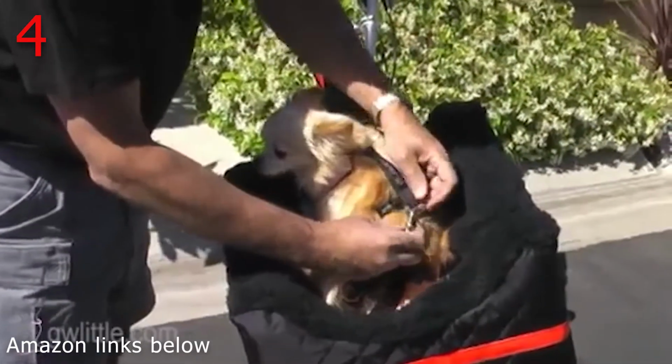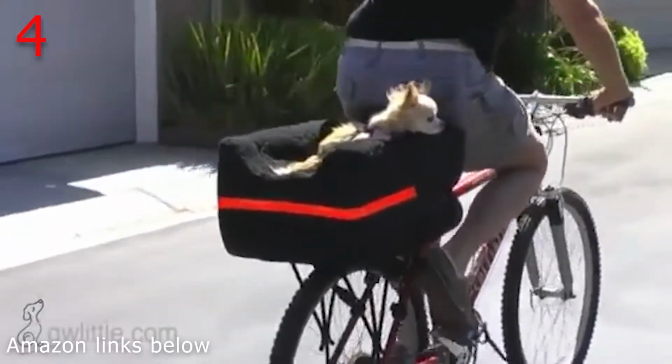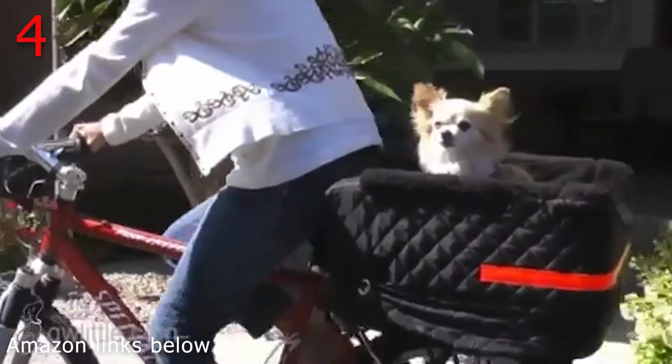After adding your dog, never leave them unattended and always maintain a hand on the bike. The weight of the dog will change the way the bike handles, so take it slow at first. Safe travels!